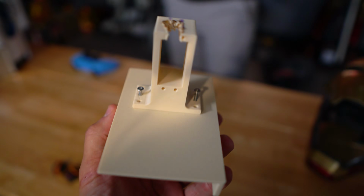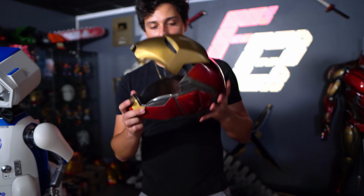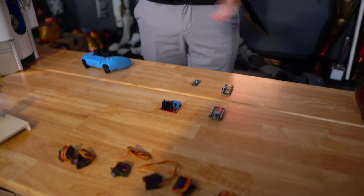So with the mechanics figured out, now we had to figure out how to actually have everything working together. And by that, I mean we needed to figure out the actual electronics in this thing. Now, if you guys have been watching Frank's content for a while, servo motors are nothing new to you. Obviously, we've used them in Iron Man helmets to motorize things. However, this build presented some new challenges.